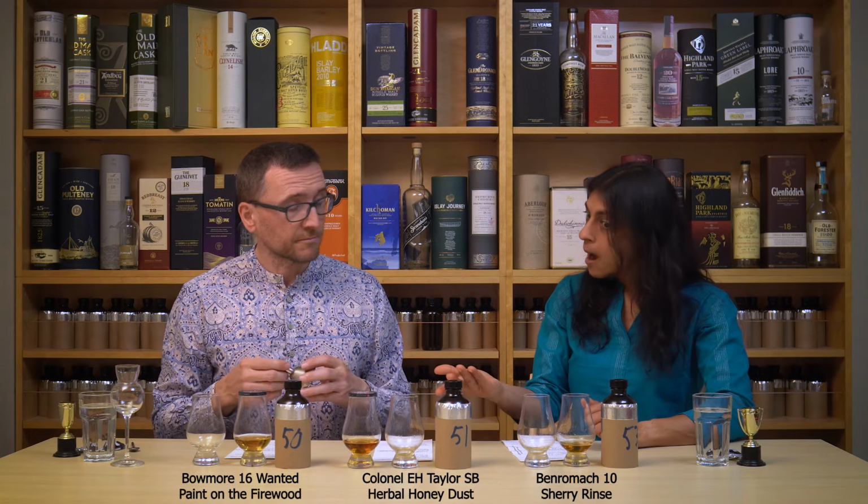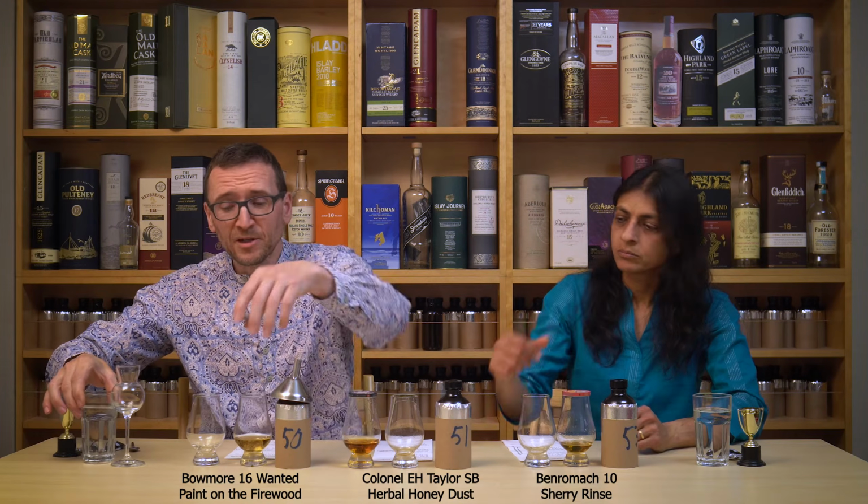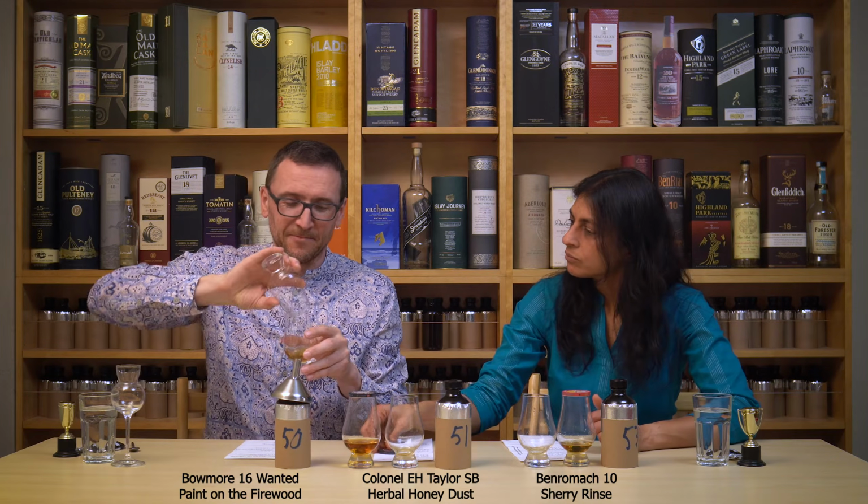Here's the thing I'm thinking. We're presuming it's a bourbon. Because it's a lower ABV, I'm presuming it's a cheap bourbon. But I'm also really enjoying it a lot. It's still there. I'm going to have a little water. Paint on the firewood. A bit of peat.